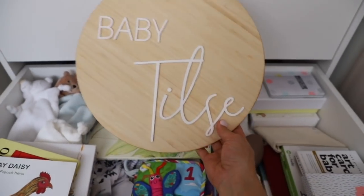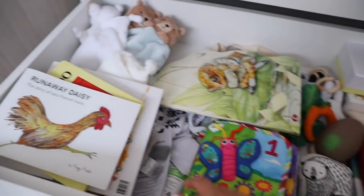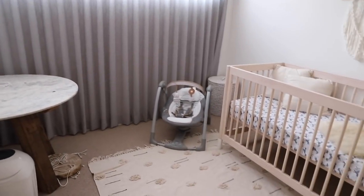P.S. Baby Tills. Tills is his last name. Don't worry, I didn't ruin his name. So we just got a bunch of books and toys and these little snuggly things. That's obviously going to move like around the house with us.